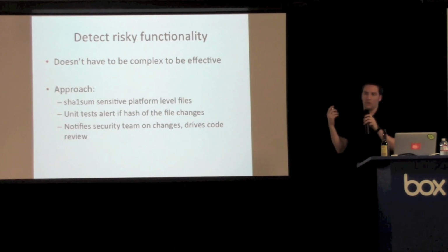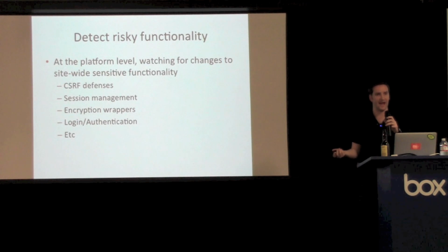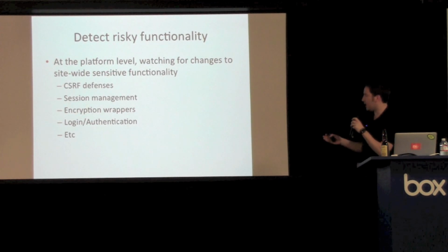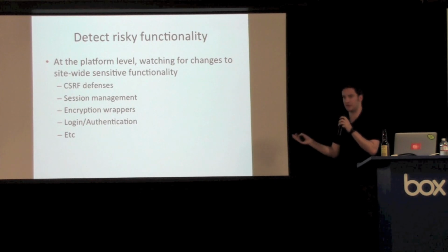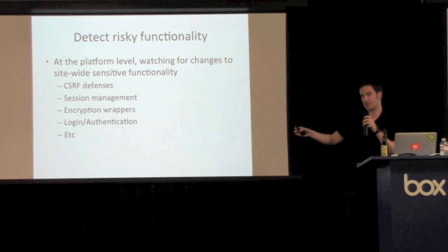Because when you're doing things like your CSRF defenses, your session management, any sort of wrappers you do for encryption and things like that, those are pretty much write once, update almost never. Right? You're not that often changing your CSRF defenses. You're trying to put them in place everywhere, but you're not messing with the core logic of that.